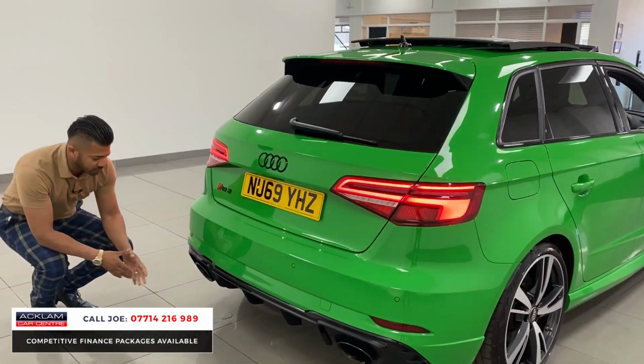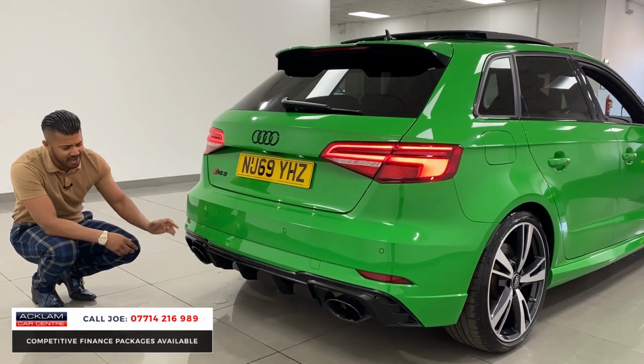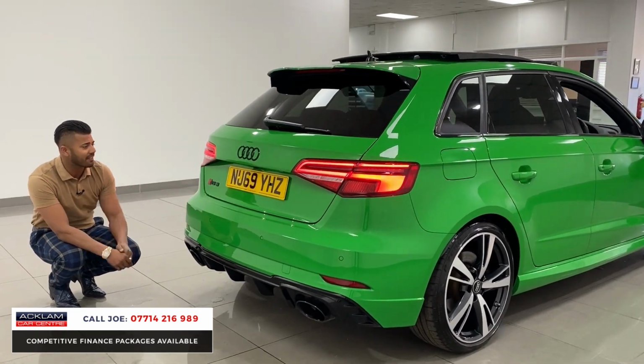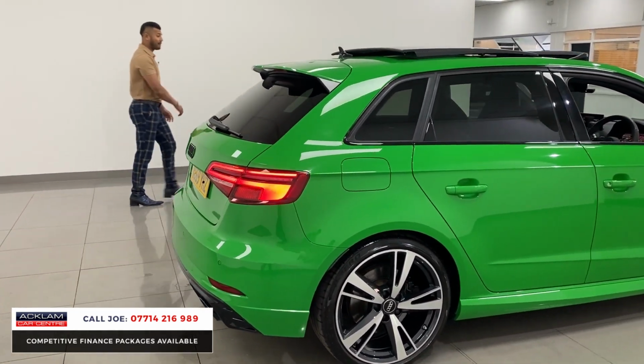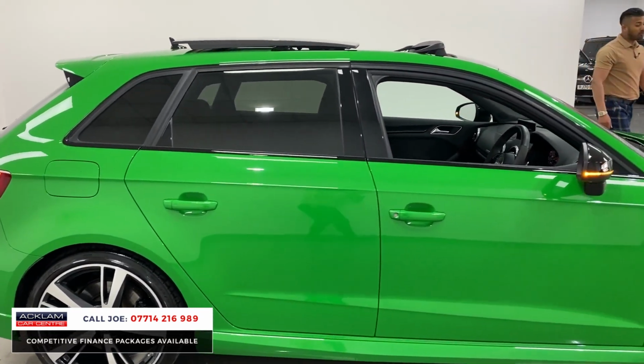Now the sport exhaust gives you the black tips. Obviously it's an RS product, so you have the oval exhaust tips there. The F1 style rear diffuser, the reversing camera that I mentioned already, and again the RS badging finished in black. You have to agree, we sell fabulous cars here. But this one certainly is. It's one of a kind.